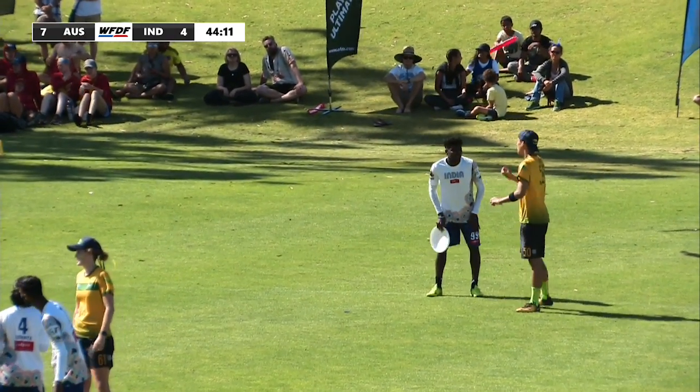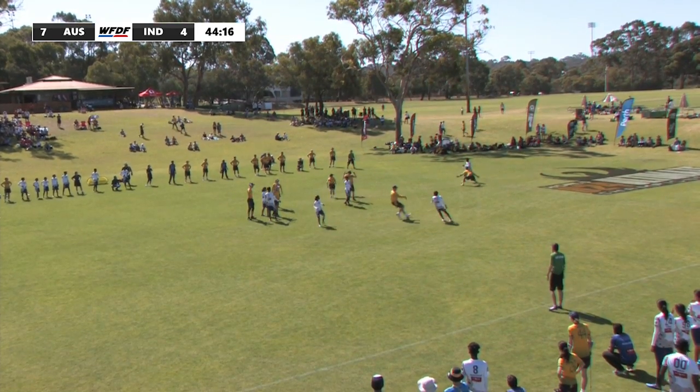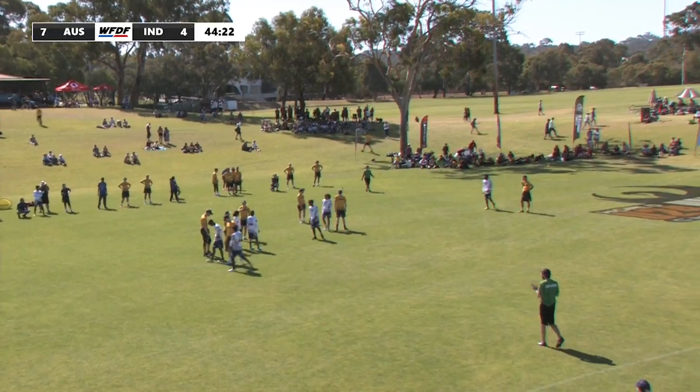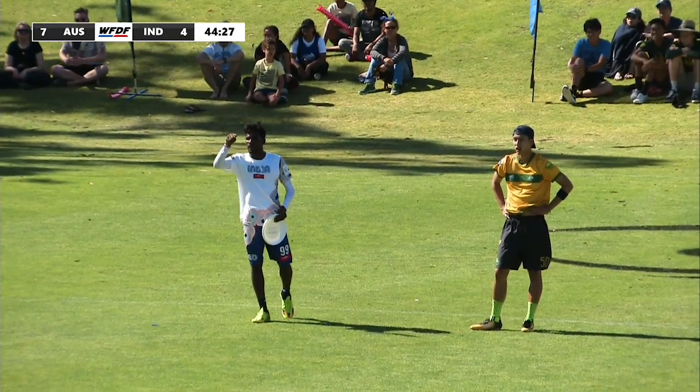A lot of picks here. It's going to be interesting to see if the India team is going to be able to clean up their offense and keep the spacing wide and keep their flow going. I think I've noticed a few times that they're particularly looking to their male cutters who are dominating the play at the moment, getting a lot of movement, and that actually might be potentially causing a lot of picks.